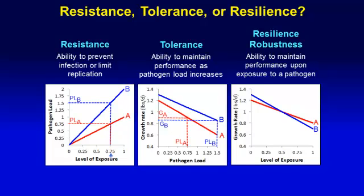So disentangling this, ultimately we're interested in animals that are more resilient, that also grow well when they are exposed to disease, but it may be important to disentangle tolerance and resistance, in particular because selecting for tolerance may put less selective pressure on the pathogen. So we can actually look at that in our data using reaction norm models.